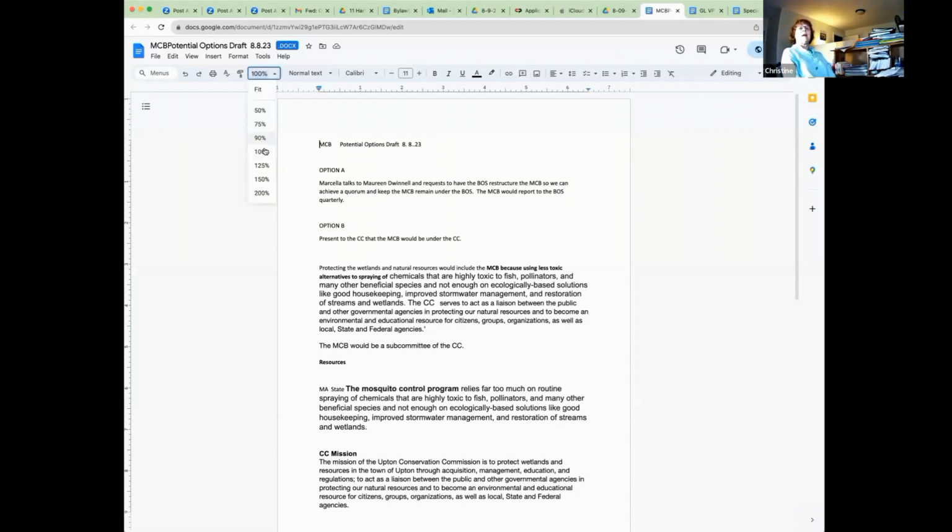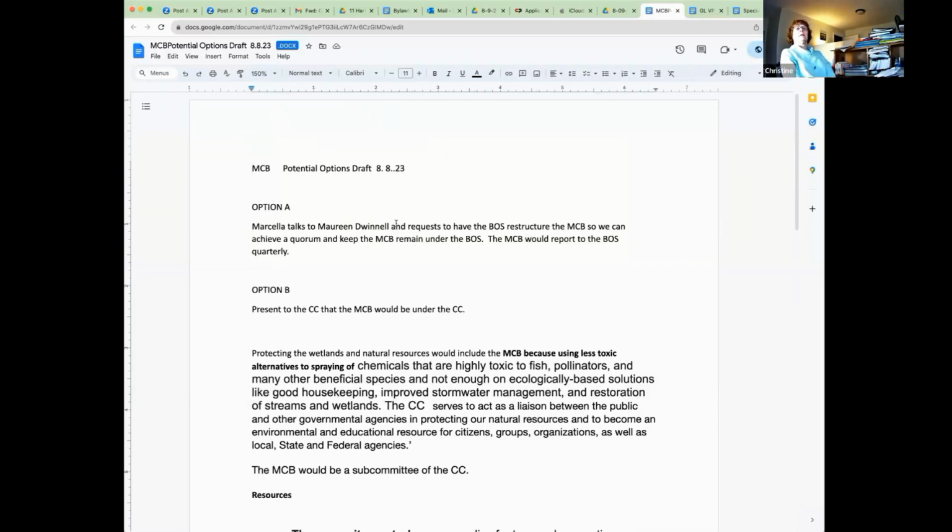To give you guys a little bit of an update, we're in limbo right now because, looking at option A, B, and there's a C now, the mosquito control board was set up by the selectmen, so they're the only ones who can alter that. In the past, the communication from the Board of Health was that they wanted to disband it, but the Board of Selectmen, through Joe, said that they're not allowed to do anything because they're not the ones who set it up. So that's where we stand, because for option A, Marcella was trying to talk with Maureen Dwinell and request to have the Board of Selectmen restructure the mosquito control board so we can achieve a quorum, because the way it's set up right now, it's almost impossible to have a quorum.